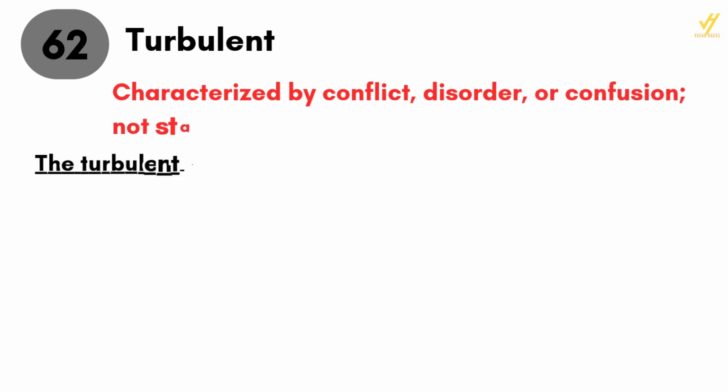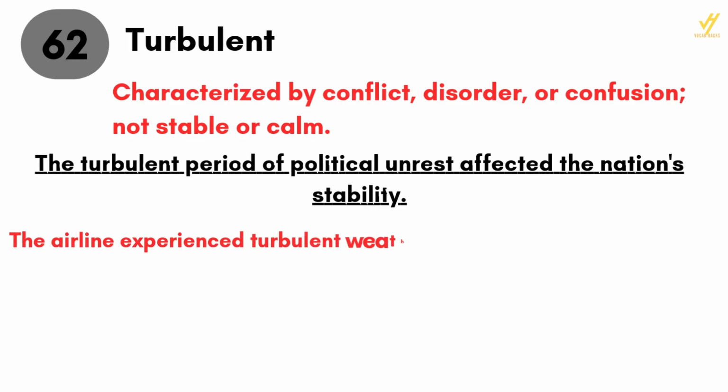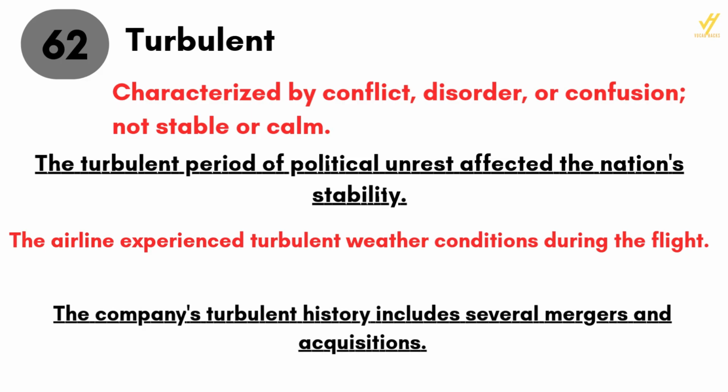Turbulent. Characterized by conflict, disorder, or confusion, not stable or calm. The turbulent period of political unrest affected the nation's stability. The airline experienced turbulent weather conditions during the flight. The company's turbulent history includes several mergers and acquisitions.